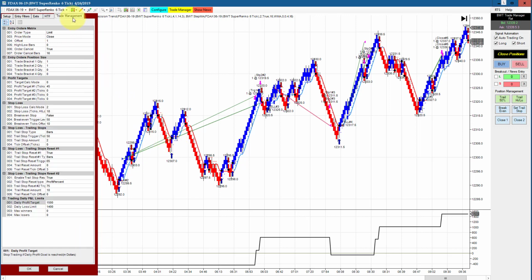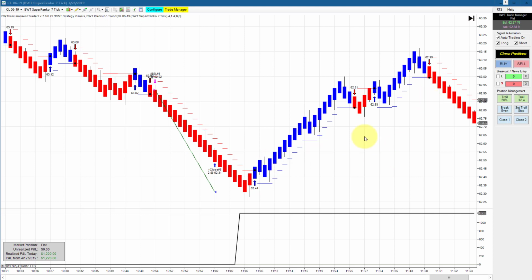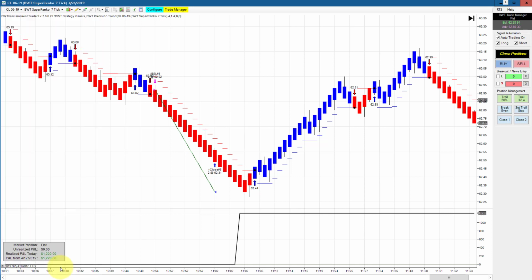This has a goal of 1,500 and it hit its goal today with no slippage. The drawdown here was only about $400 or $200 per contract. Okay, crude oil was on fire today. This is the crude on a Renko 7 tick, and this had a single trade and did 1,220. And our goal on this is 1,200, so we had a tick of positive slippage per contract.